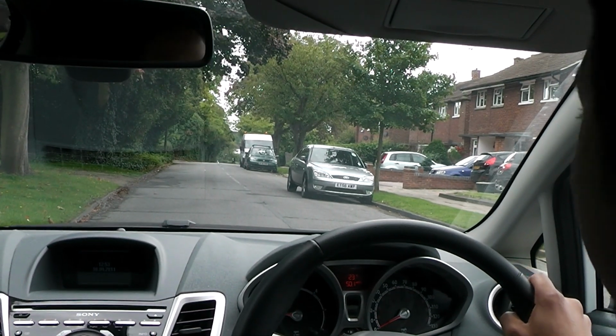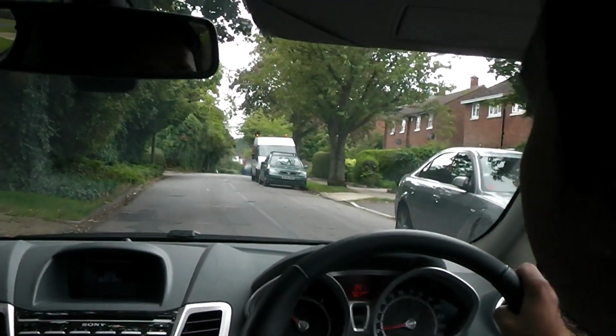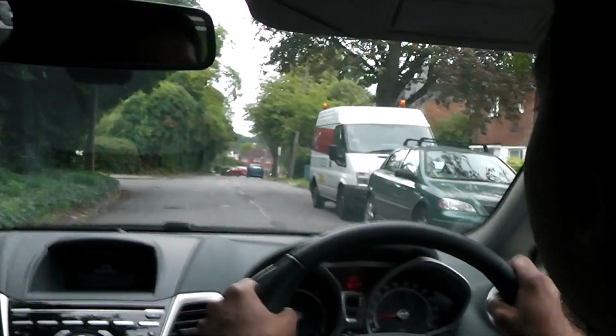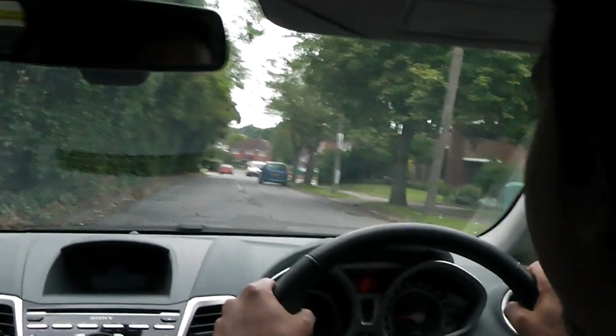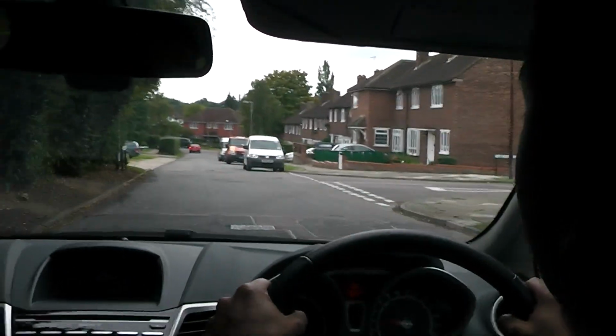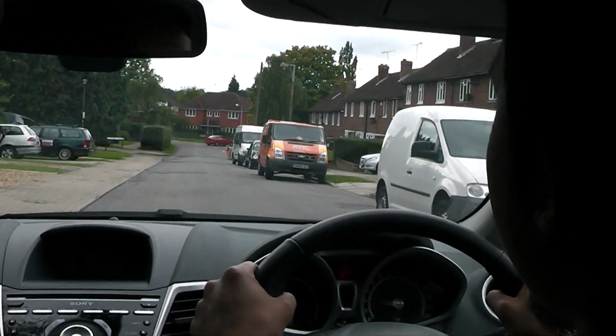Good. I know from driving a van, you very quickly forget to check that blind spot, don't you? But it really is crucial there. And we're going to take the second turning to the left, please.